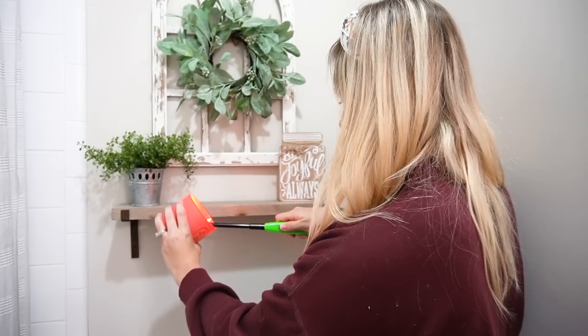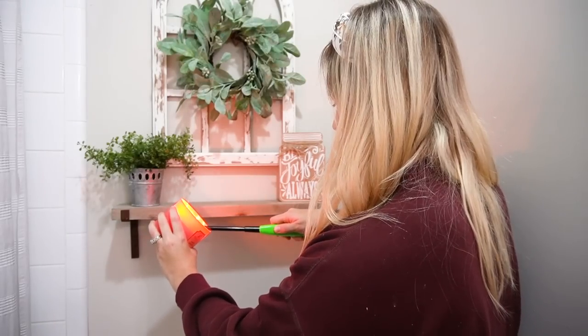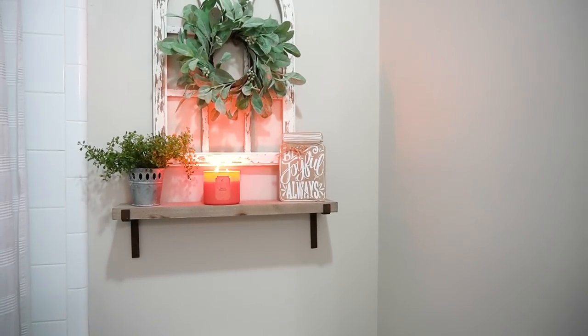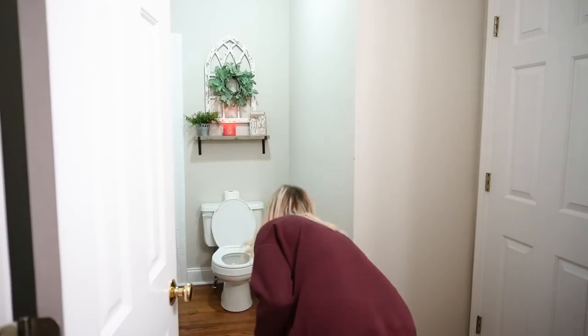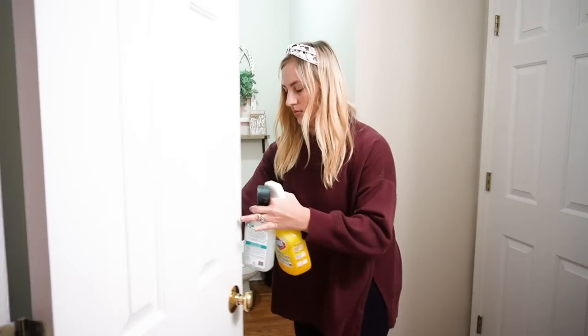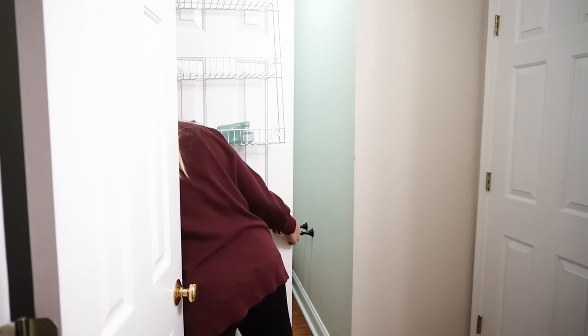Now that the bathroom is all squeaky clean, I'm gonna go ahead and light a candle in here. This scent is called Fresh Oranges. It smells amazing. But now that my bathroom is all tidy and ready to go for guests, I'm gonna move along and get some laundry done.